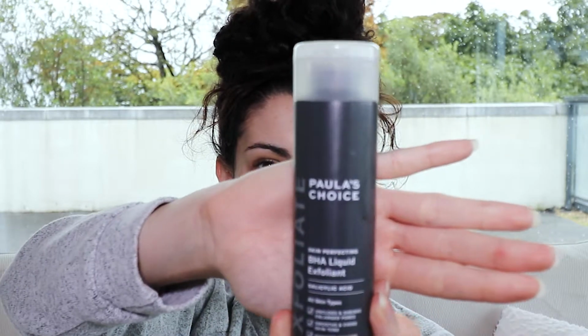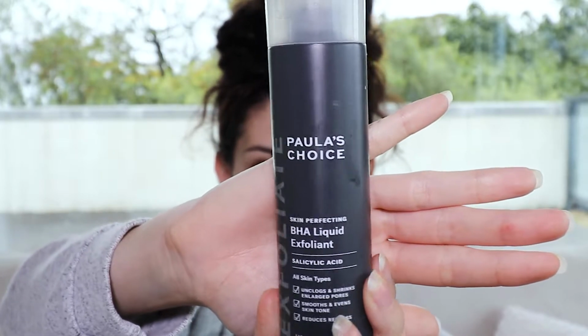So I have already washed my face because I'm clearly sitting in my living room, and washing my face out of like a giant bowl just doesn't really sound that appealing. The next product in my morning skincare routine is the Paula's Choice Skin Perfecting BHA Liquid Exfoliant, and it looks like this. Now, if you don't have acne prone skin, you may not need this.